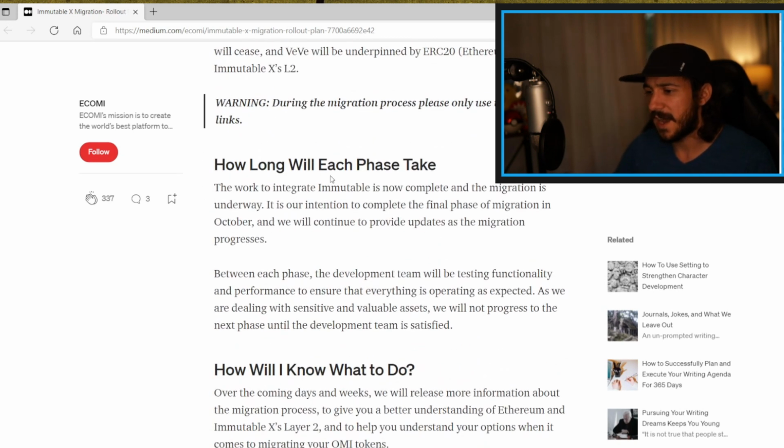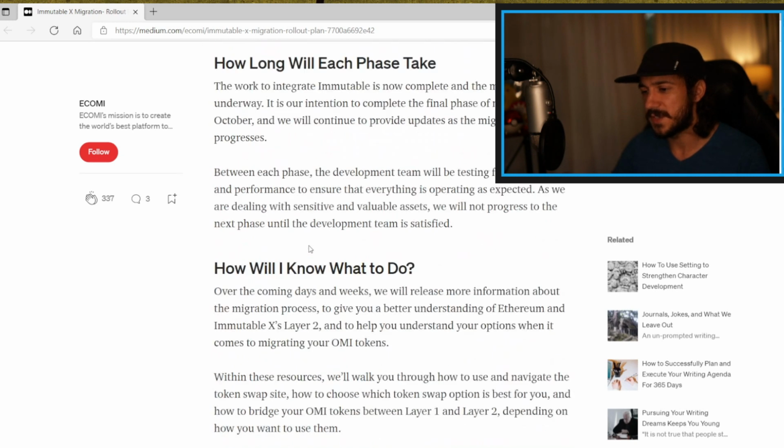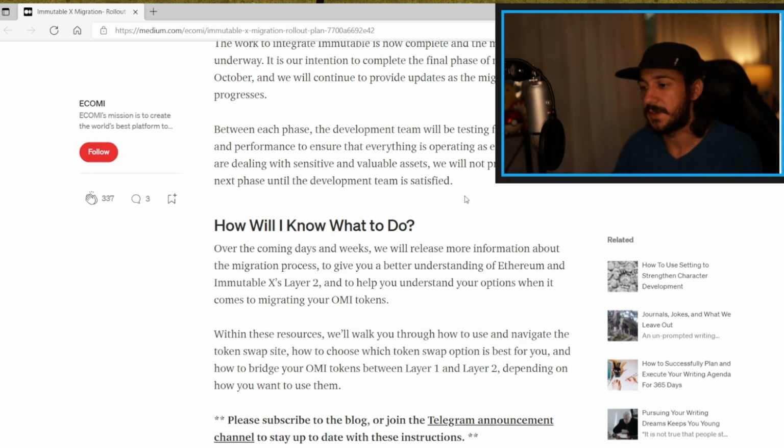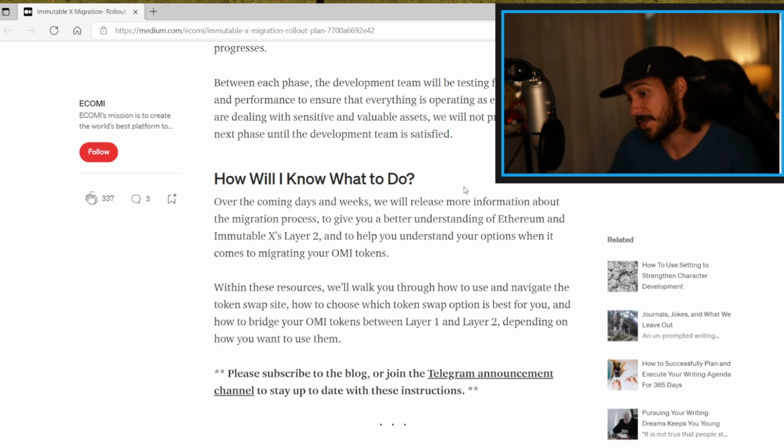So this goes on to how long each phase will take. The work to integrate Immutable is now complete and the migration is underway. It is our intention to complete the final phase of migration in October, and we will continue to provide updates as the migration progresses. Between each phase, the development team will be testing functionality and performance to ensure everything is operating as expected. As we are dealing with sensitive and valuable assets, we will not progress to the next phase until the development team is satisfied. Yeah, I mean, they don't want to mess up your money, so it makes sense that they're going to take their time, so just be patient.